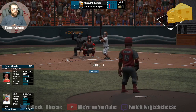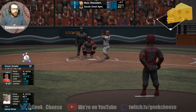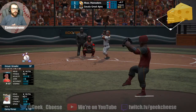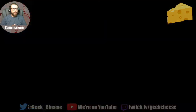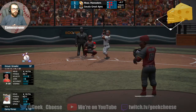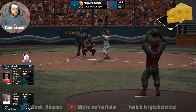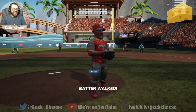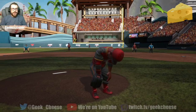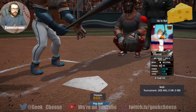Fervor looks at a strike. And boy, Growler's just really going at these hitters, busting them inside. Even the righties, just going right at him. Looks like a good pitch to me. And he's walked. That brings up Villarreal.